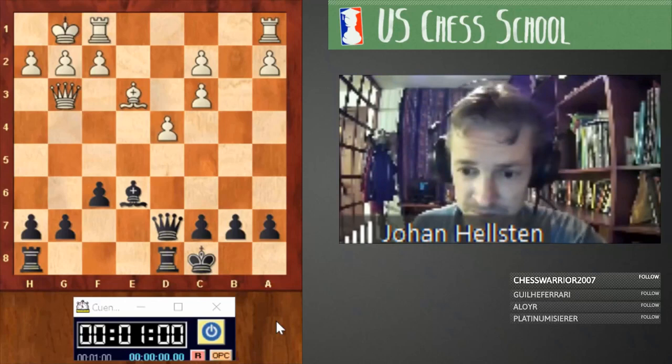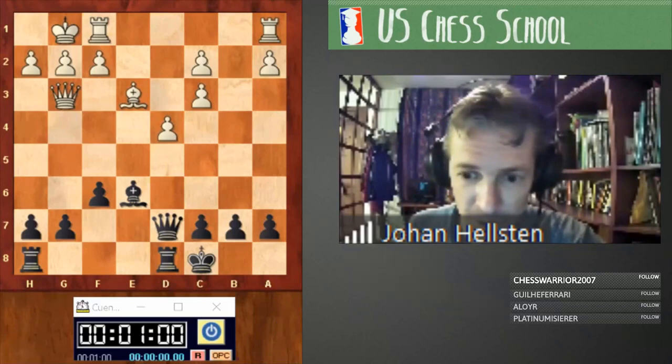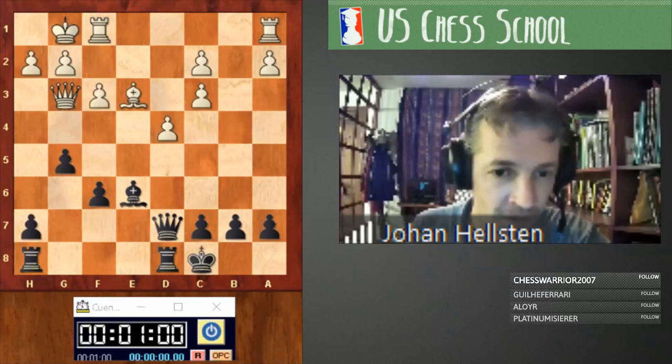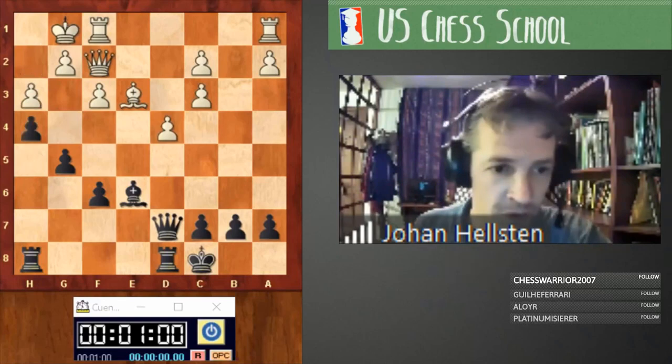Yeah, it's not difficult to see. H5 to push. Aha. Yeah, actually H5 is the right move. Because if G5, Larsen explains that here F3 would help white, and he would just be able to bring back the queen and play H3. And it would be more difficult for black to progress here.